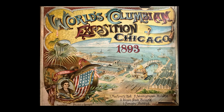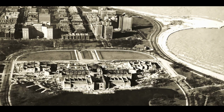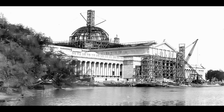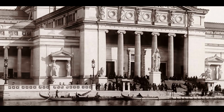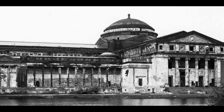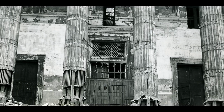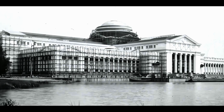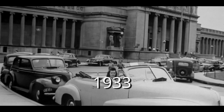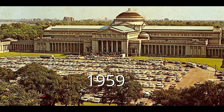The year was 1893. Chicago was hosting the World's Fair. It was at this fair that the building that now houses the museum was constructed. It housed the Palace of Fine Arts. After the fair closed, it was left to decay. However, since the building was so well constructed, it was decided to restore it in 1926. It officially reopened in 1933 and continues to grow to this day.